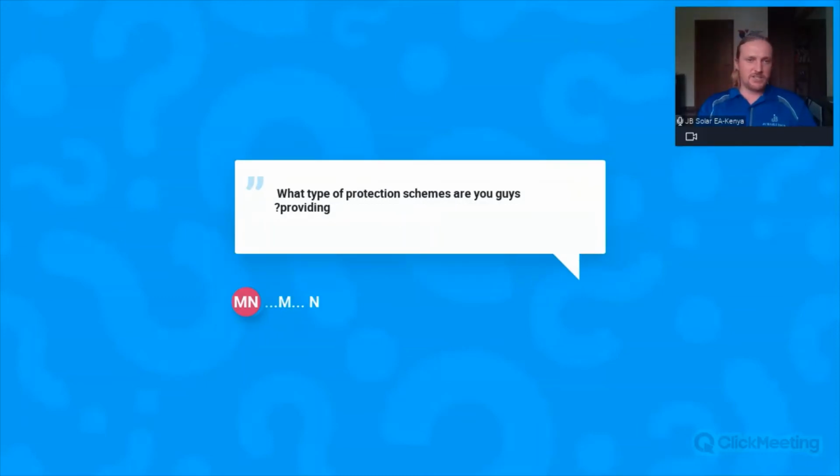What type of protection schemes are you providing? Protection schemes. I'm not sure what you mean. Maybe warranty is what you mean. So our Huawei inverters have a 5-year warranty, and I'm not positive about the Encombi. I don't want to say the wrong answer. And our diesel generators also have a variable warranty.